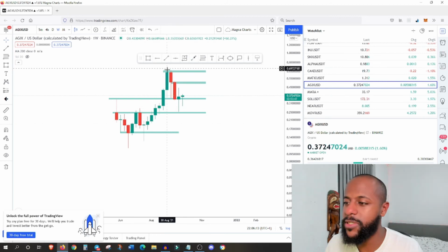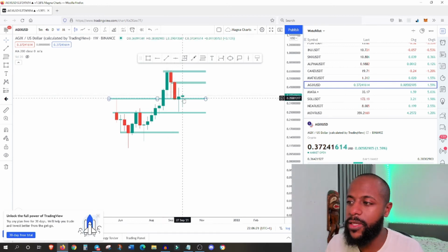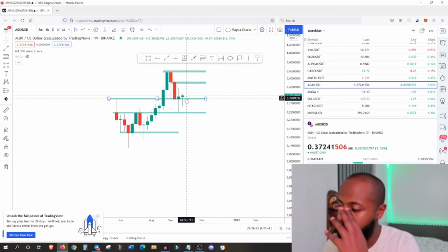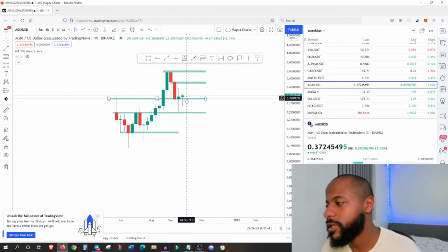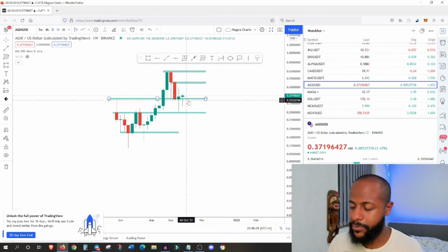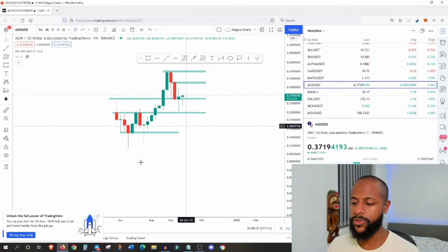However, I am still wary that it had a massive run since July until the end of August, that maybe there's going to be a bit more correction going on before it accelerates to the upside once again. So let's see. Important levels 33 cents and then 50 cents and 65. If it doesn't hold, it's going back towards 23, 24 cents.